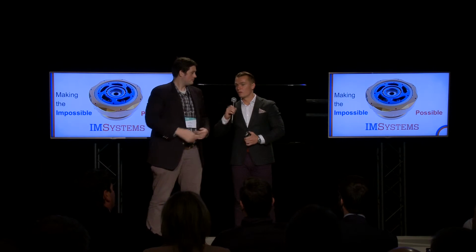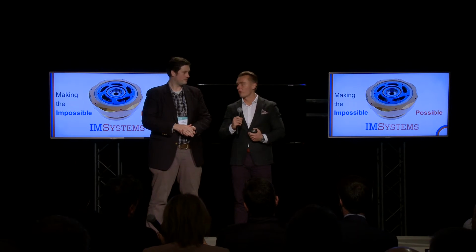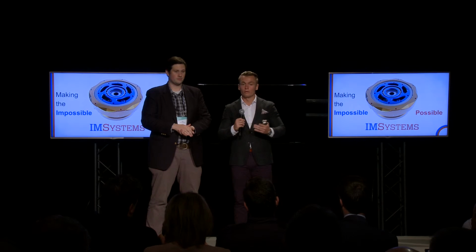I want to add on to that. So we're using this strategy at the moment. For the robotics, our first customer, we're making the products in-house. For the wind turbines, we're going to do a licensing model.